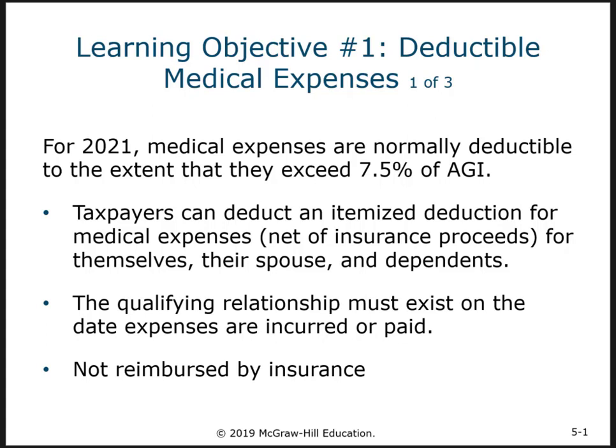So a lot fewer people are using itemized deductions because the standard deduction has been increased from what it was prior to 2018. And then there are individual restrictions on each itemized deduction that may limit how much is deductible. So you need to think through all of those to see if your itemized is higher or lower than your standard. And if it's lower in total, then the itemized deductions technically are really not deductible for that taxpayer.